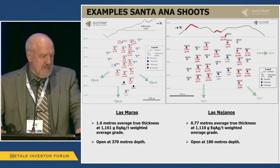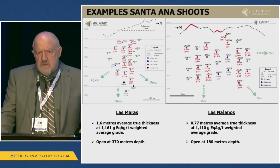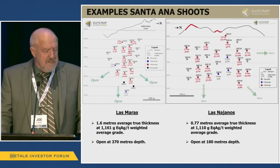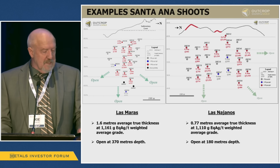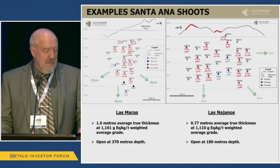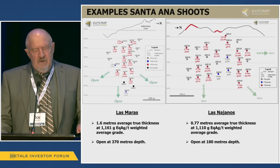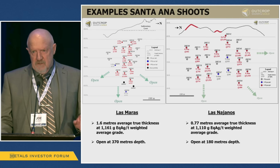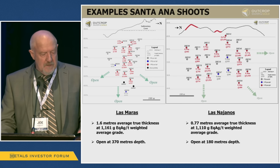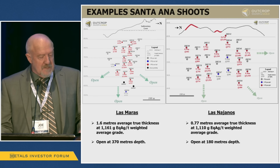This is just typical of the chutes. We're doing the resource estimation on 9 veins, 12 chutes total. Les Mares is overall 1.6 meters true thickness at 1,161 grams silver equivalent, weighted average. It's completely open at 370 meters depth, which is real good news for us because we really haven't been drilling at depth. We wanted to produce mineralization along strike that was cheaper and faster. So now we know we have mineralization to 370 meters at least.